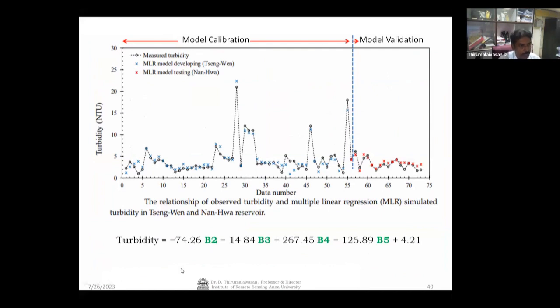So they have 55 samples. Whatever you are seeing in the blue color, they were all used for model calibration. So that is the turbidity data actually used for model development, and what you see in red are used for model validation.